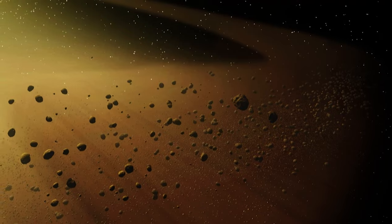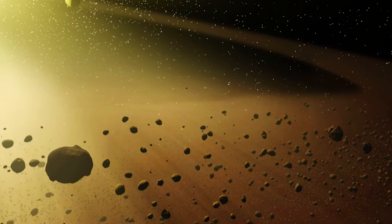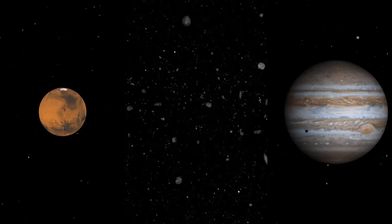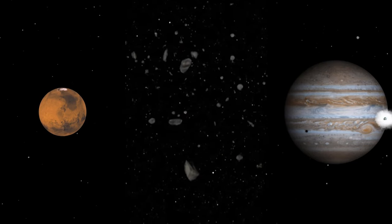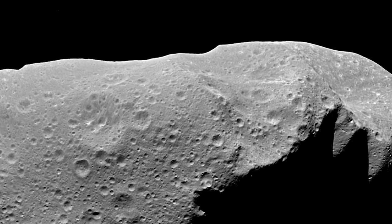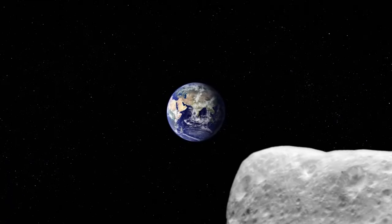Ceres is no threat to Earth. Like hundreds of thousands of other asteroids, it is safely confined to the asteroid belt. This zone between the orbits of Mars and Jupiter is full of rocky debris left over from the birth of our solar system. But sometimes, even the slightest gravitational nudge can send asteroids drifting out of the belt directly across Earth's path.